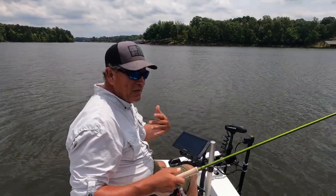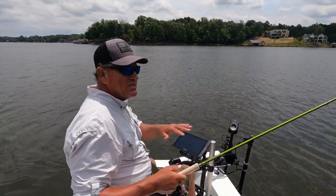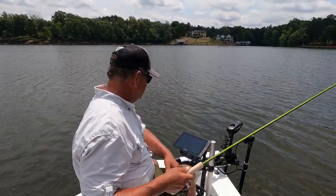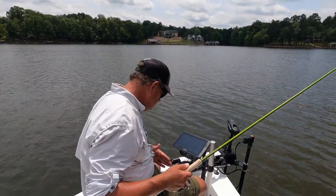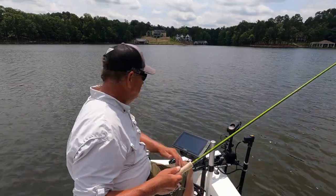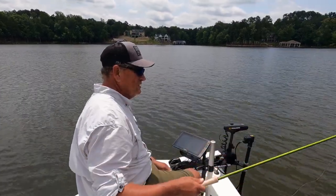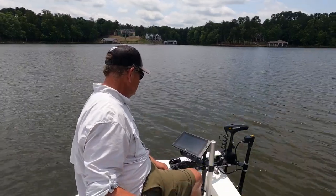Sometimes crappie want the bait moving by them. Sometimes they want it just sitting still. They can come over there, think maybe it's injured, and ambush it. So what I'm doing is I'm using the trolling motor. I got it on about 3 1/2. What I'm doing is easing into the wind, getting it over here close, dropping the lure down into the strike zone.